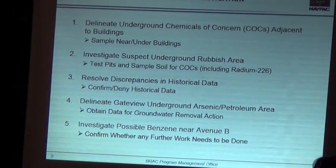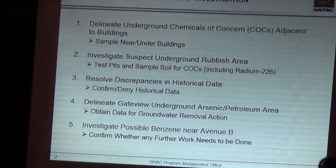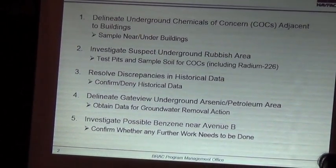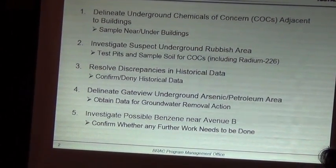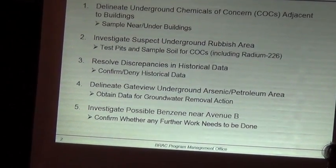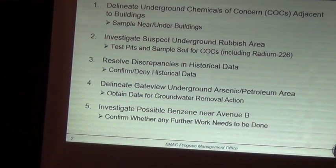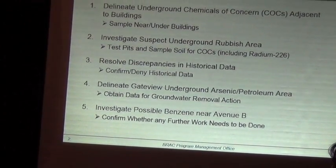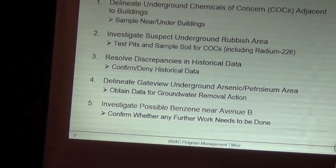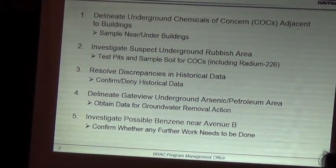Fourth item, as part of the data gap, was to delineate some contamination around the Gateview arsenic petroleum area. We wanted to collect some data, more recent data, in preparation for removal action. That'll be something we talk about later in the presentation. And lastly, there were some historical detections of benzene in soil gas near Avenue B, and they were pretty low detections right above the screening level, so we wanted to go back to those areas to actually see if there was additional work needed there. So those are our objectives for the data gap.